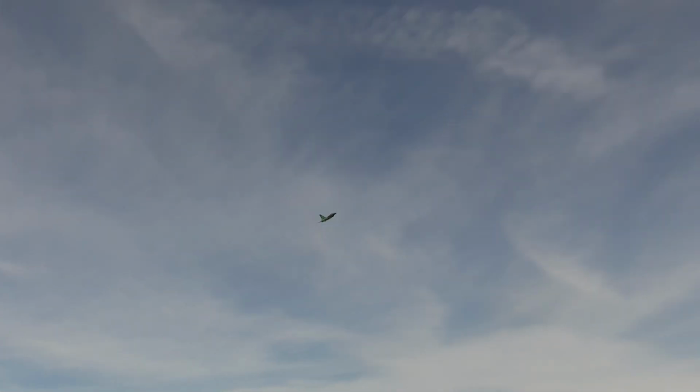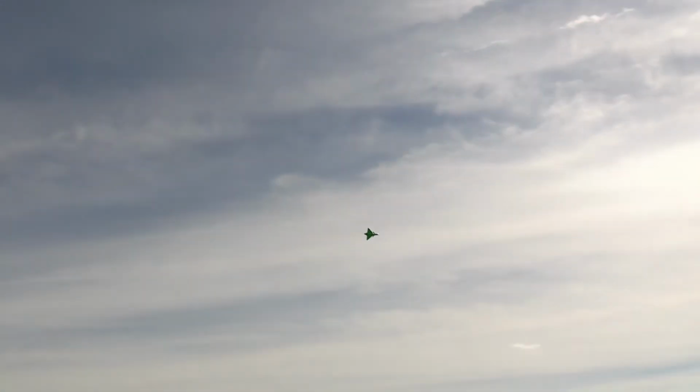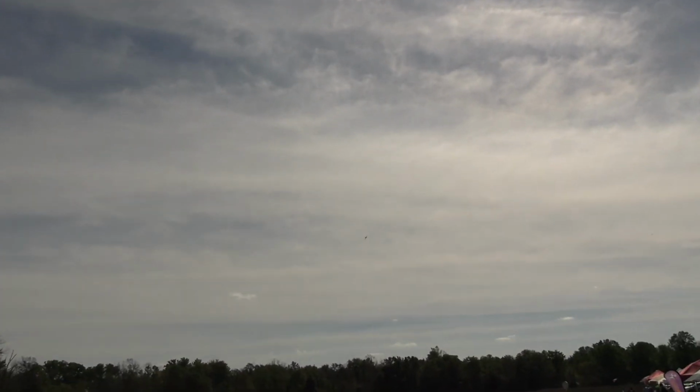Here comes our J10, left to right, doing a nice roll there, an axial roll, and coming around on the left turn. For those of you who want to know, the J10 is officially or unofficially known in China as the J10 Vigorous Dragon.